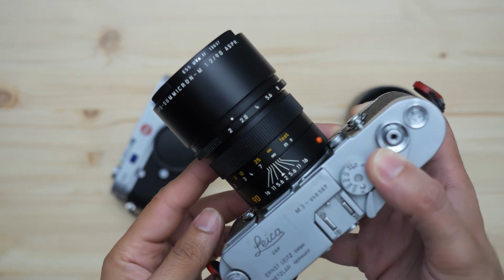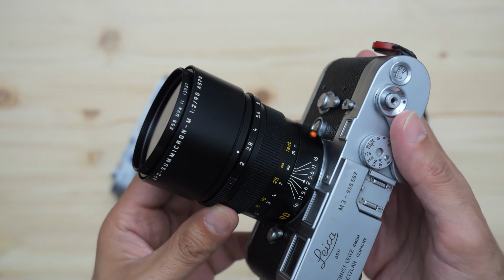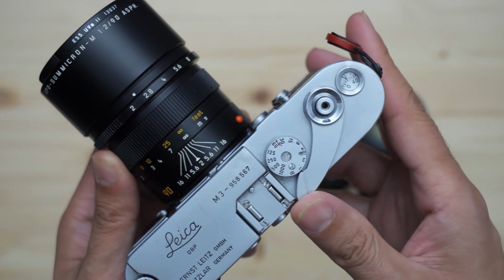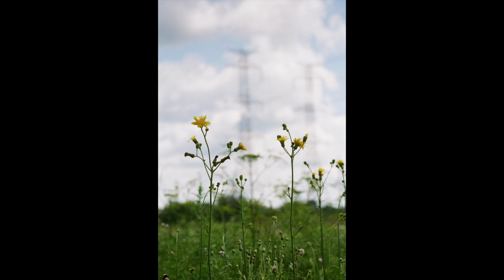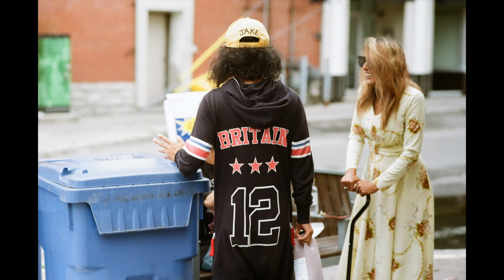But also I have a Leica M3 now, and I'm super excited to try it on film. In fact, I already shot a roll with it and here are some sample photos. Looking at these photos on film, same as digital, I really love the colors, sharpness and bokeh.